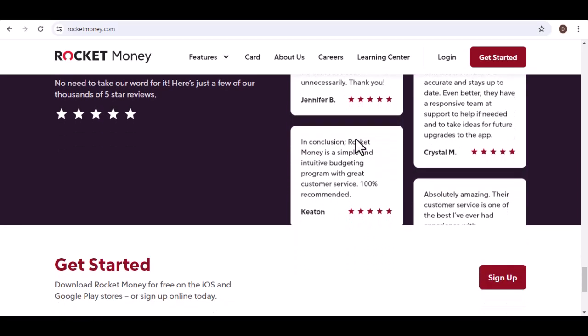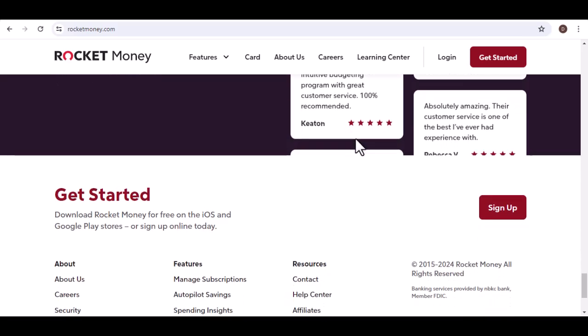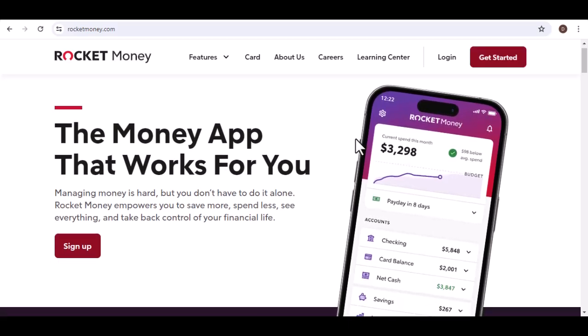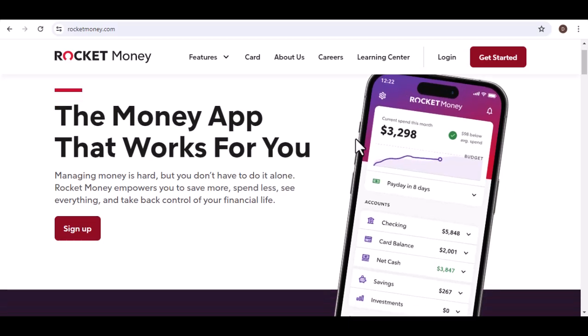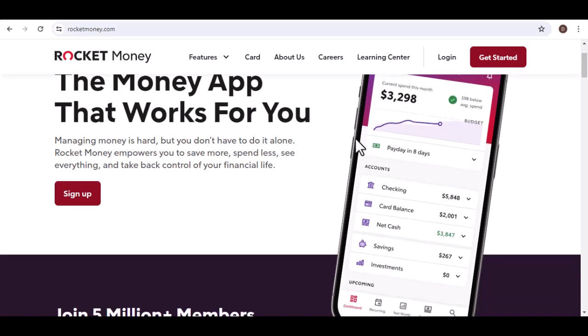Tips for using Rocket Money effectively. Be consistent. To get the most out of Rocket Money, it's important to be consistent with using it. Track your spending regularly and take advantage of the app's features. Set realistic goals. Don't expect Rocket Money to solve all of your financial problems overnight. Set realistic goals and celebrate your progress along the way.